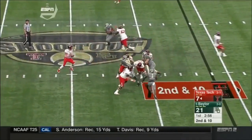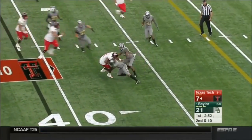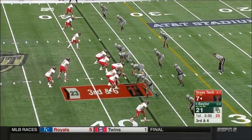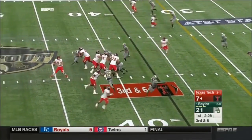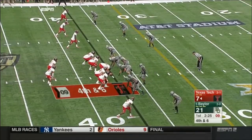Texas Tech on 2nd and 10. Mahomes steps up, dumps it off. Washington, nowhere to go. They get him at the third down situation. Mahomes to the sideline, and it was overthrown. He tried to hit Red right at the sticks.